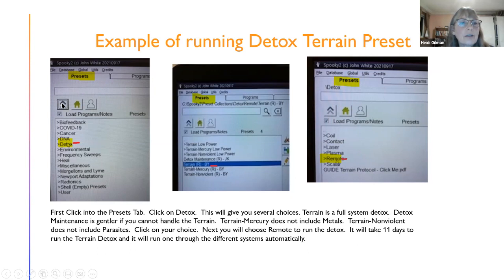Now this arrow is going to help you always move this along. So if you clicked on something and then you brought it to something else and you're like, no, I don't want to do that, you just keep clicking this till you get back to the beginning again. So we're going to do detox. Now, if you're doing biofeedback, that's right here. And then there's some other presets that already have, like COVID-19, it has presets to use for that. There's cancer protocols, some environmentals, some sweeps, some healing things. There's a lot of miscellaneous ones that are all preset.